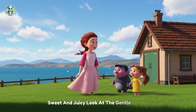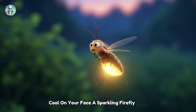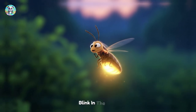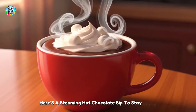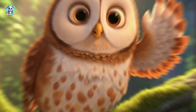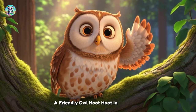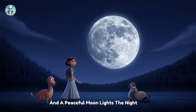Look at the gentle breeze, cool on your face. A sparkling firefly, blink blink in the dark. Here's a steaming hot chocolate, sip to stay warm. Look at the soft pillows, rest your head. A friendly owl, hoot hoot in the trees. And a peaceful moon lights the night sky.